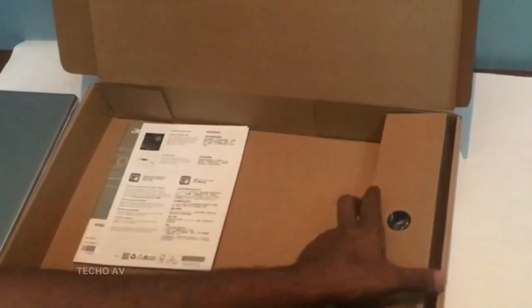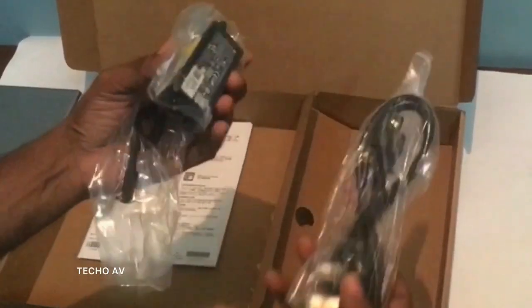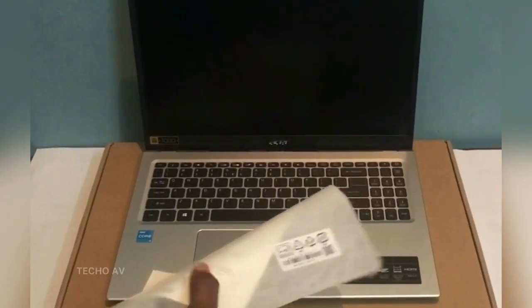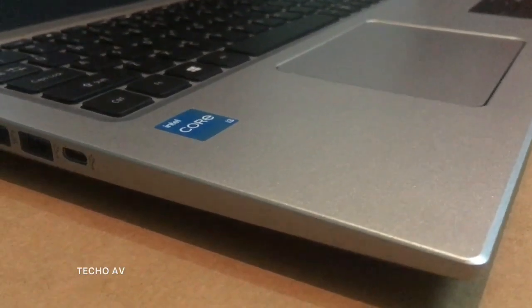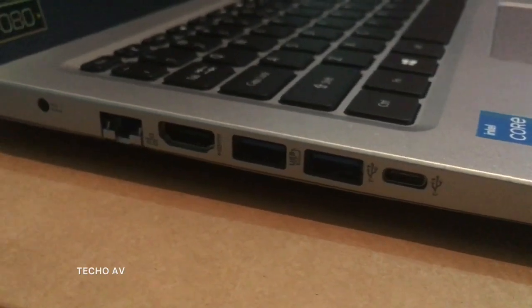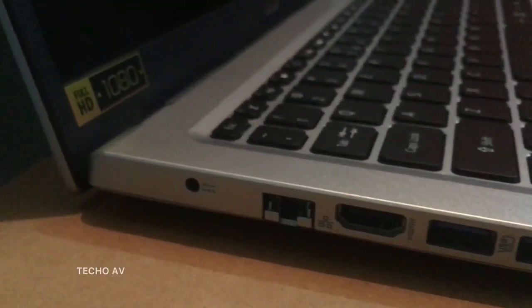Power supply, 3-pin 45W AC adapter. 39.6 cm, 15.6" Full HD 1920x1080 pixel, high brightness Acer ComfyView LED backlit TFT LCD, Intel UHD graphics, wireless LAN standard IEEE 802.11a, HDMI. Total number of USB ports: 1x USB 3.2 port, 2x USB Type-C port. Network RJ45: yes.